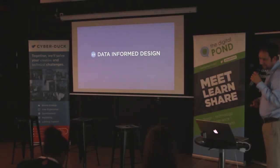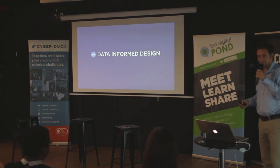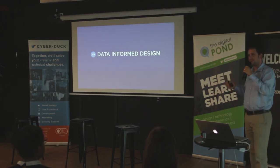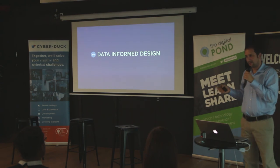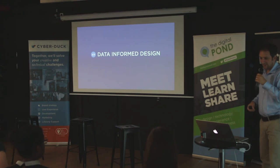So data informed design allows us to use data to improve our UX and UI. The next example is from one of my favorite websites called Songkick. Anyone here not heard of Songkick? Songkick is basically a website where you follow your favorite musicians. It's a bit like Ticketmaster, but much more of a social platform, and it even allows you to buy tickets to concerts there. It imports all of your playlists from Spotify, so you don't need to start saying, I like Michael Jackson and this one and that one.